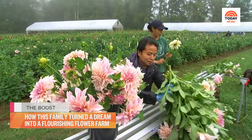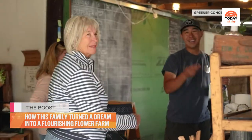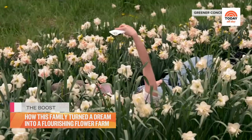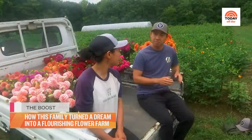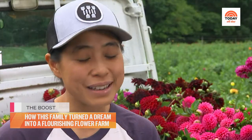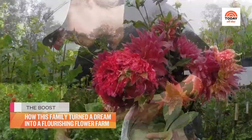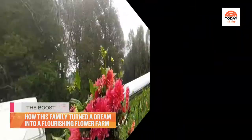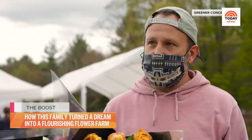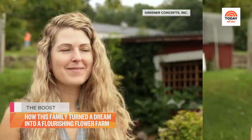Ten years later, the farm is thriving. Their loyal customer base that's turned into family makes sure the flowers sell out every year. I would say that's what keeps us going. For sure. The joy and happiness that they bring to people's lives, I need to make sure they have that. The family grows the most amazing flowers I've ever seen in my life. It's like an outing for the kids, beautiful flowers for mom.